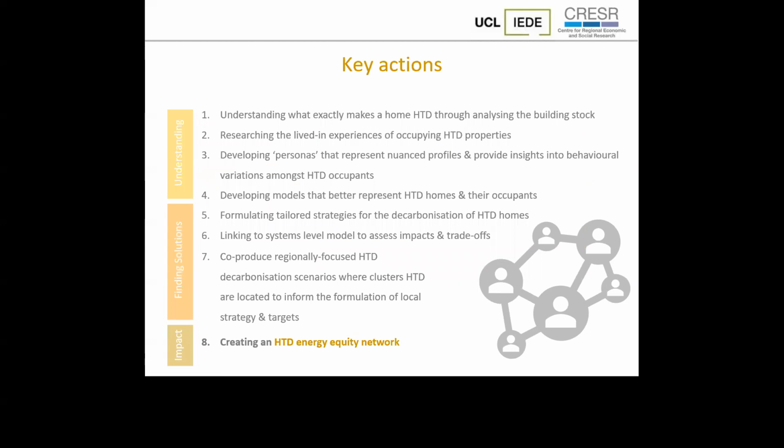So in terms of understanding, we aim to develop an understanding of what exactly makes a home hard to decarbonise. We have some initial ideas that we discussed today, but we need to find out more through analysing the building stock in depth. We need to implement an ambitious research programme to research the lived-in experiences of occupying these homes and to develop personas that represent nuanced profiles and provide insights into behavioural variations among people who live in hard-to-decarbonise homes. And of course, we need to develop models that better represent the homes and their occupants.